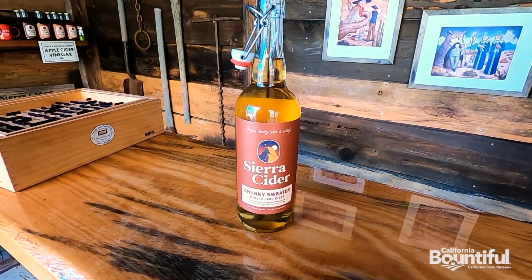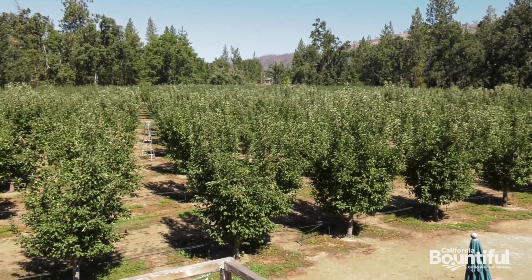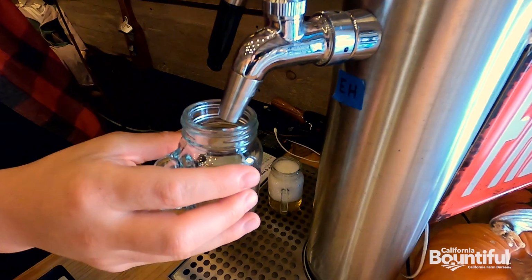So Chunky Sweater is made with a lot of those really classic holiday mulling spices like cinnamon, orange peel, star anise, clove. And once the weather cools down enough to actually don a chunky sweater, that's when they bring out the holiday blends.